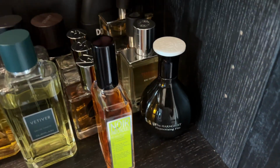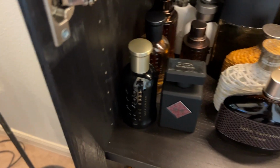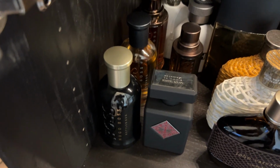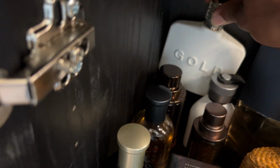Yep, Harmonious, Hypnotizing Fire, awesome. We got the Hermèses back here. I still got to get some more from that house. The good old Jacomo Noir, of course. Coming over here, a couple Hugo Boss, Boss Bottled Oud and Boss Bottled Intense. That's pretty much all I got. A couple of the Scent fragrances. What is this? Absolute, and that's Private Accord. Back there, we got good old Jay-Z Gold.